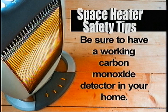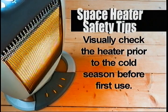Another safety concern to keep in mind with kerosene heaters: make sure that you have a working carbon monoxide detector. And that's just for your added safety. They're relatively cheap, easy to maintain, easy to use, and you can pick them up at many of the stores around town. Another thing that you want to do, do this frequently throughout the season that you use the heater, but especially at the start of the cold season.